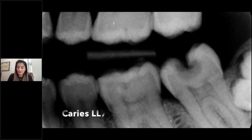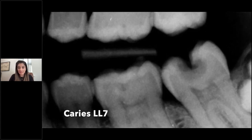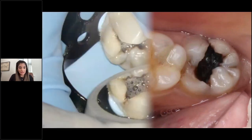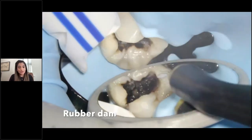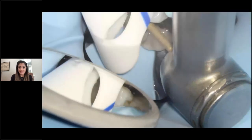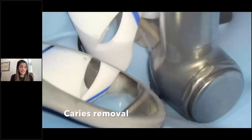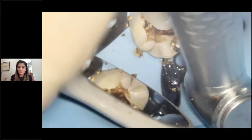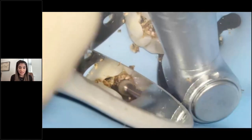If we go in, first thing that I do is place a rubber dam on the tooth. A rubber dam is really important when working in this sort of situation, because you don't want the patient's saliva to get anywhere close to the pulp because it contains bacteria. So if you inadvertently cause a pulp exposure, if you have a rubber dam on, it's much better. And also we want the final restoration to have a good seal.